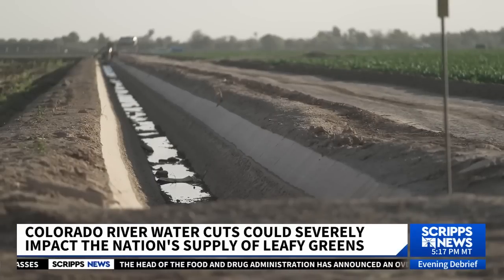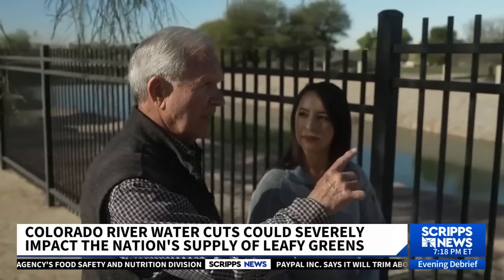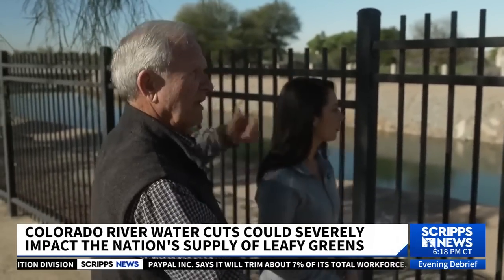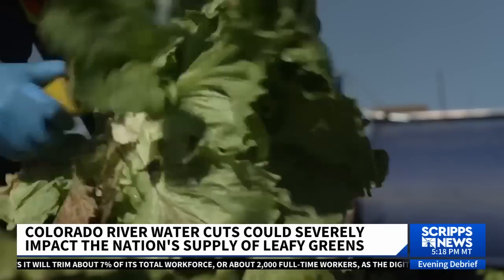There's no silver bullet. I believe that solution is going to be painful for everybody involved. And for it to be effective, it kind of has to be, right? Cities have to feel the pain. Growth and development has to adjust. Agriculture has to adjust as well to a drier future and to a drier reality. Bruce says if significant water cuts were to hit Yuma Valley in the future, it would pose a threat to residents, workers, and a nation that relies on Yuma Valley for their produce.